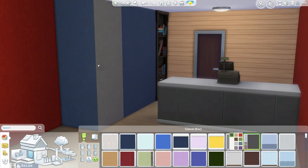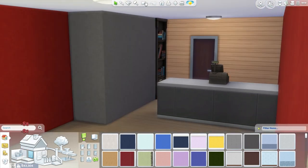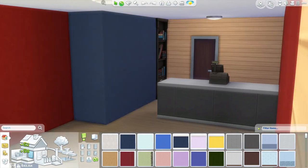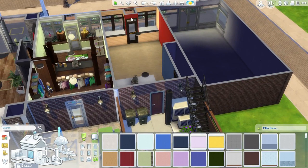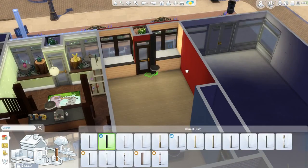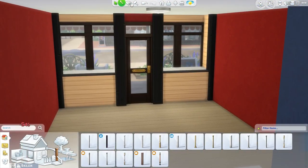So we have this one as well. What do I like more? I think I like the blue more. Yeah, I think the blue definitely looks better. Alright, let's get the move object sheet back on and put the column in place. Okay, well, get a look at that.